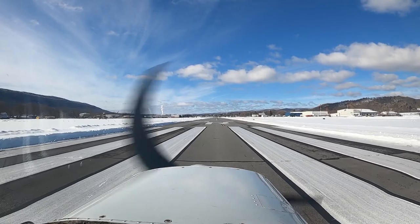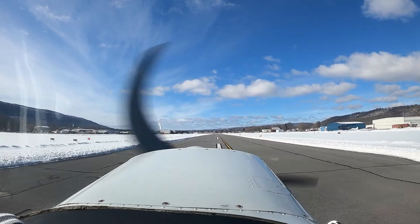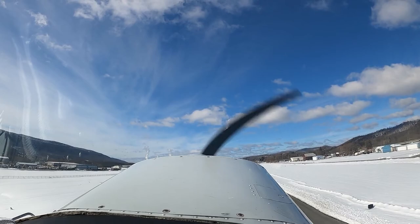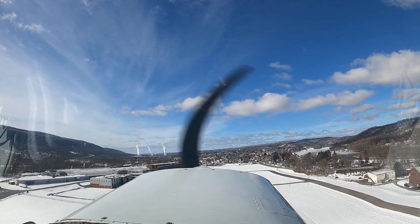Rotate at 50. Oil temperature, pressure's good. Suction's good. Airspeed's alive. Air's 40. 45. 50. I'm out at 55. It'll dangle in the air, won't it? Are you nervous? Yeah, no. Good. All right. Although I've never taken off with the stall horn going like that. Keeps you on your toes. There's 65. Best rate.